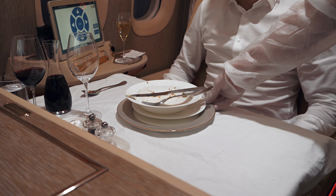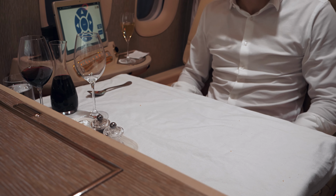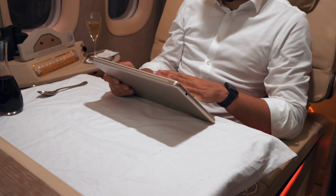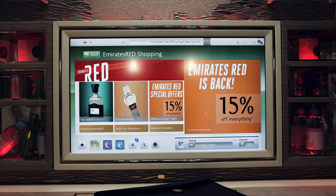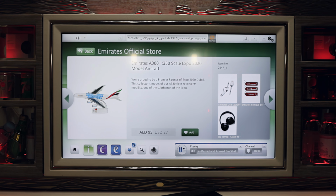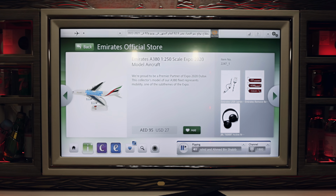Before my ordered dessert would arrive, I turned to the ICE entertainment system and checked the onboard duty-free selection. Unlike most carriers, Emirates has not suspended the service during COVID or even scrapped it altogether for cost reasons like Qatar Airways did in 2019. I always find it interesting to browse through the offers and usually buy one or two small things. This time I chose a model of Emirates A380 showing Expo livery.